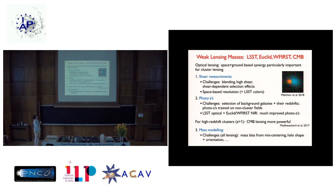So for the shear measurements, in clusters, we're going to encounter blending. This, of course, is a much bigger concern for LSST and for the space-based probe. But we also have higher shear, so we have to worry more about shear-dependent selection effects. In photo-zs, it really helps if we're able to select a clean sample of background galaxies. And so this is where combining the LSST optical plus the near-infrared will give us much better control for photometric redshifts and the selection of galaxies.